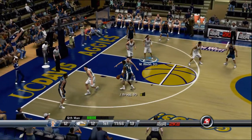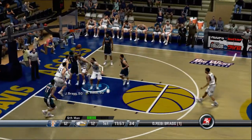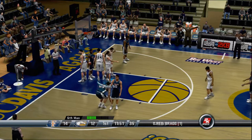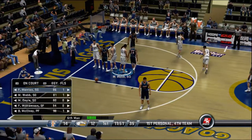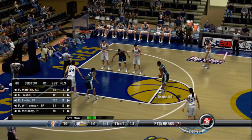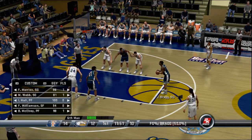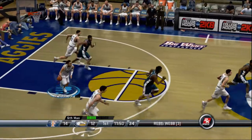Struggling more with this full, with this man-to-man D. PJ to the baseline. Ray gets the board inside. That offensive rebound didn't come to him by accident. He knew right where to be. I love the strength. He fought through the foul, no problem. And that'll give him the three-point chance. Can't convert the three-point play.